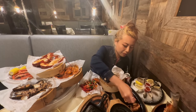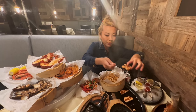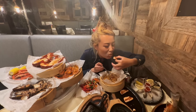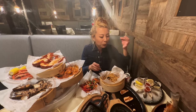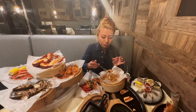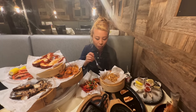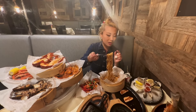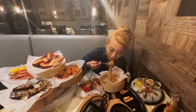The salmon, maybe? Let's try the salmon meat. It's like perfectly grilled. It's got a really nice caramelization on the side, on the bottom especially. Oh, that fish is so juicy. And that little bit of sauce on top is actually just perfect. It's not too oversauced, just a very nice flavor to it. It's so good.